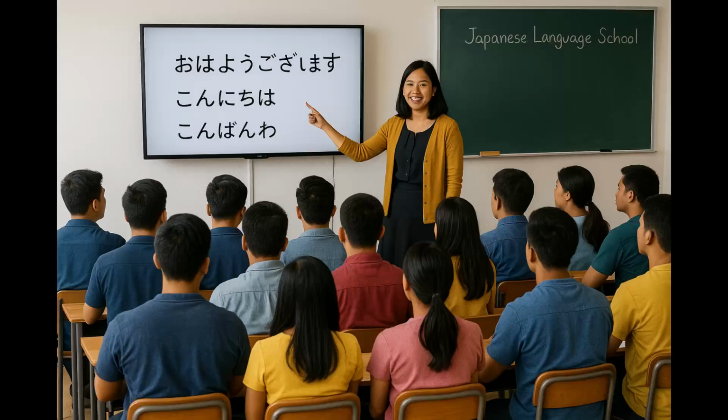Got it. And the report mentioned the teacher encouraged using photos. Yeah, photos of their own families, which is smart, right? It makes it instantly personal, less like a dry exercise. Definitely. You anchor the grammar to something real, something visual. It really helps embed the rule.